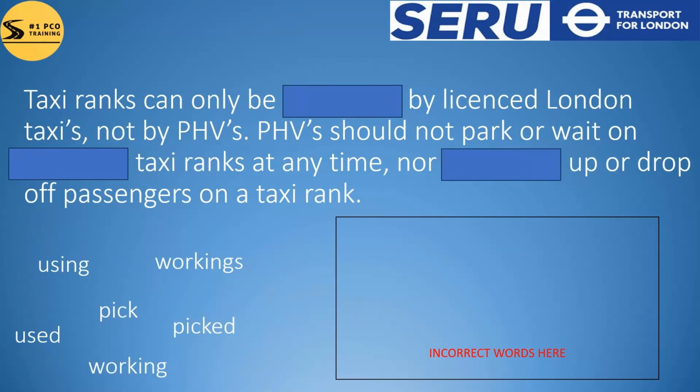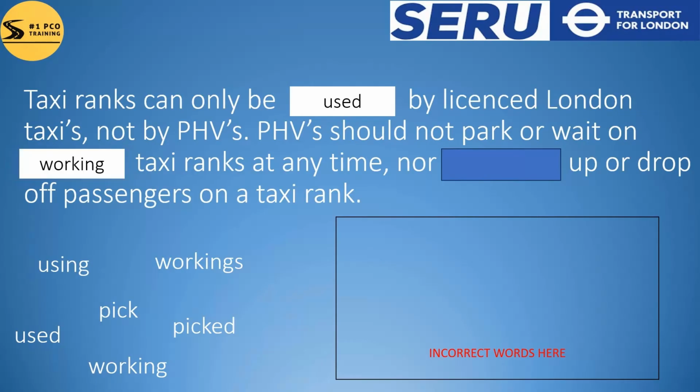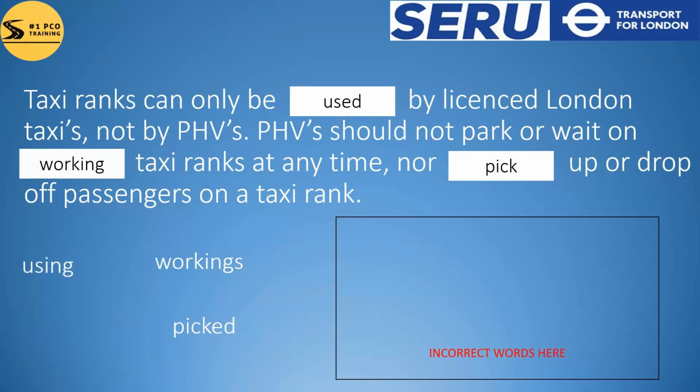So taxi ranks can only be used by licensed London taxis, not PHVs. PHVs should not park or wait on working taxi ranks, or is it workings? So working without the S, yeah? Or wait on working taxi ranks at any time. Nor pick up or drop off passengers, or is it picked up? So pick up, yeah? Without the ED. So incorrect words into the box.